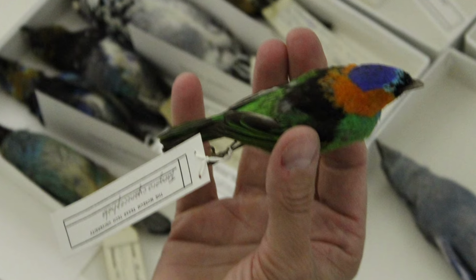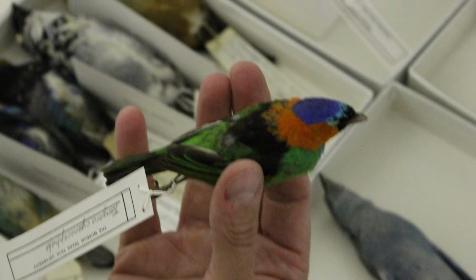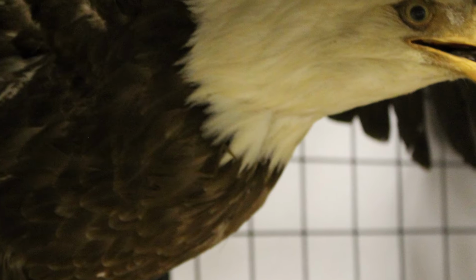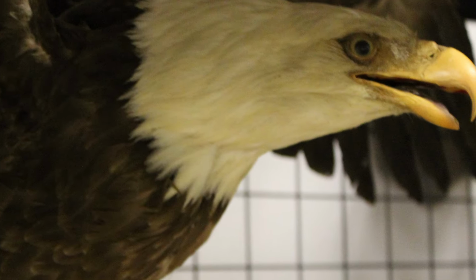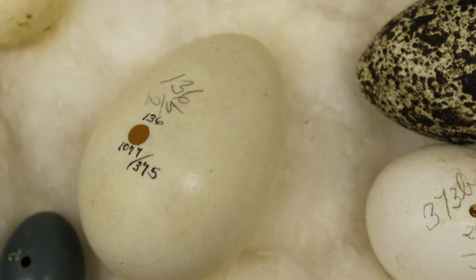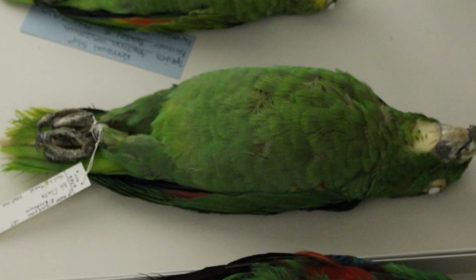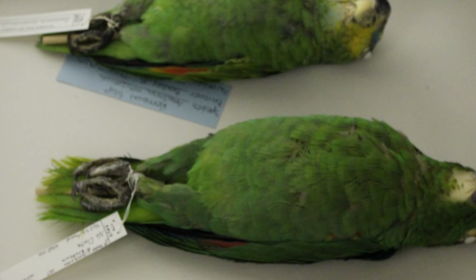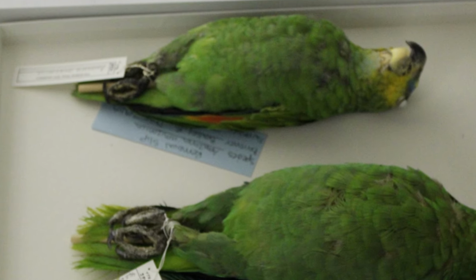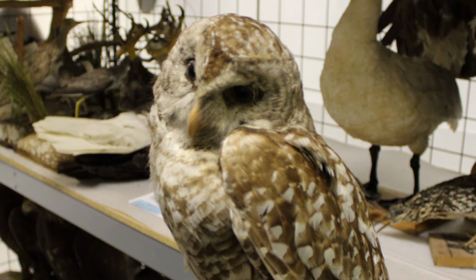And so they represent a legacy, if you will, of the species that used to be formerly common that are now quite rare. They represent an important research and teaching resource. And we also have representatives of species that are found outside of Texas as well, tropical things, for example, that are useful for teaching and research as well. But our big strength is Texas.